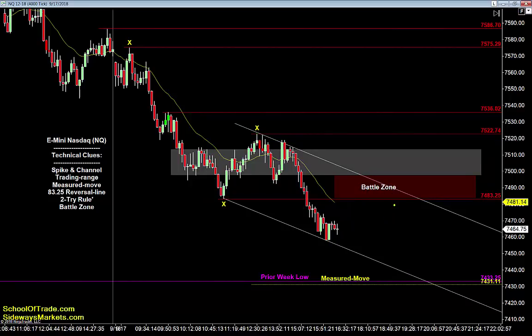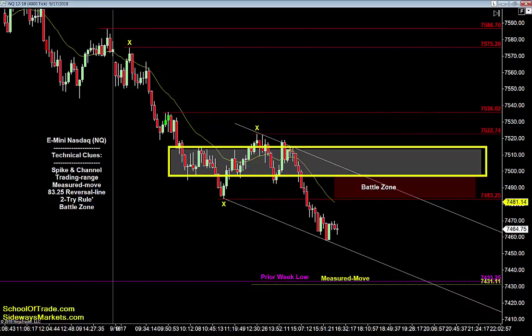And you know what? It's also worth mentioning too, you have this trading range. This will not be the first or the last time that you see the market use the underbelly of a range as resistance as well, as we pointed out on the S&P chart just a few moments ago.